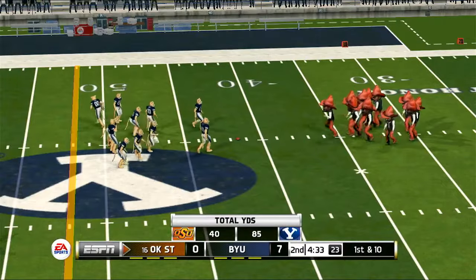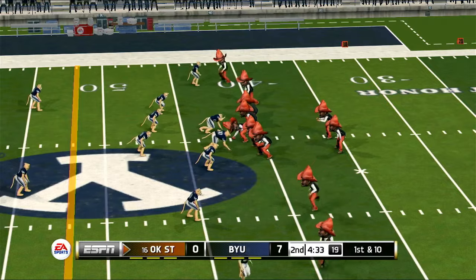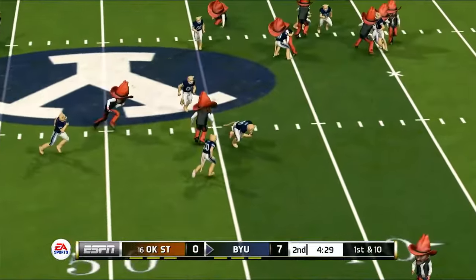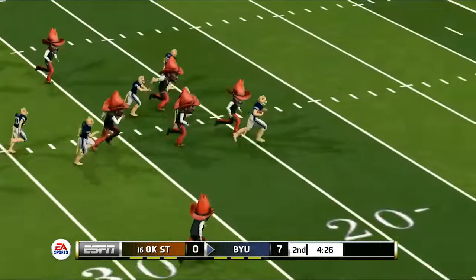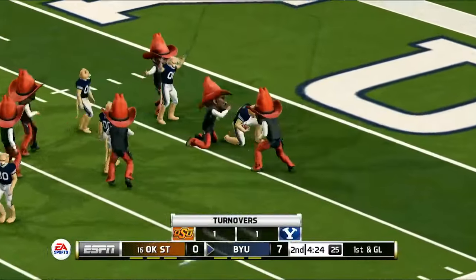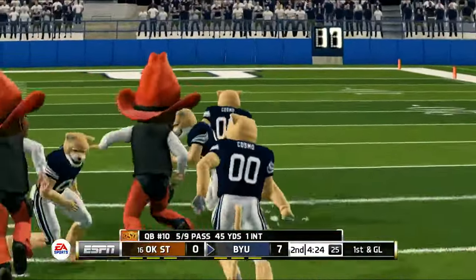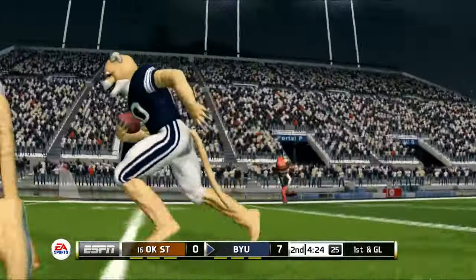From their own 42-yard line, first down. Dangerous throw, and this one's picked off. At the 30, to the 20. Tackle at about the 5-yard line. And he probably should never have thrown that ball. When your receivers are covered like that, sometimes as a quarterback, it's better to just take the sack than take your chances with a throw.